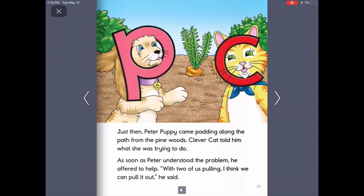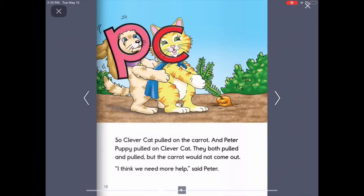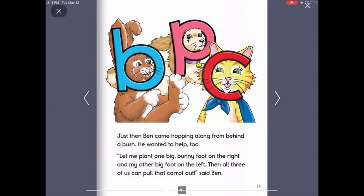Clever Cat told him what she was trying to do. As soon as Peter understood the problem, he offered to help. "With two of us pulling, I think we can pull it out," he said. So Clever Cat pulled on the carrot, and Peter Puppy pulled on Clever Cat. They both pulled and pulled, but the carrot would not come out. "I think we need more help," said Peter.